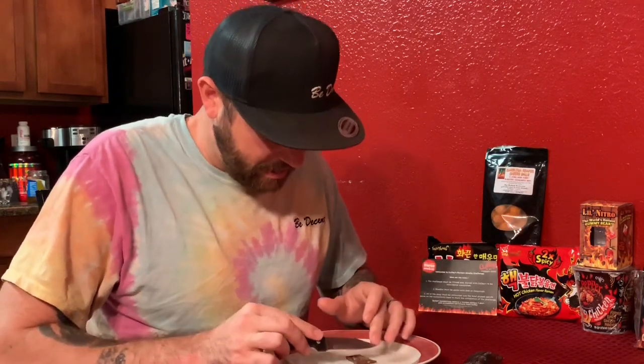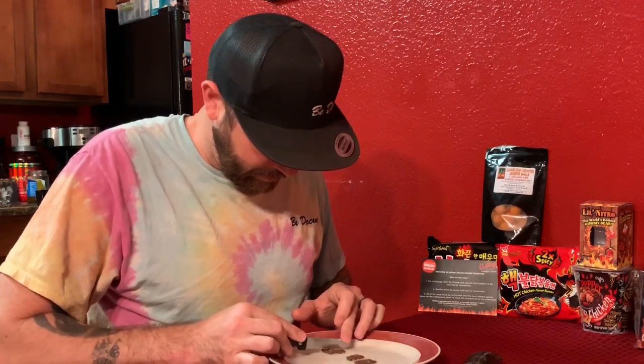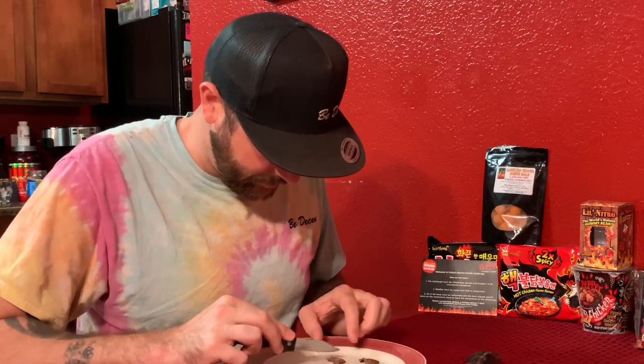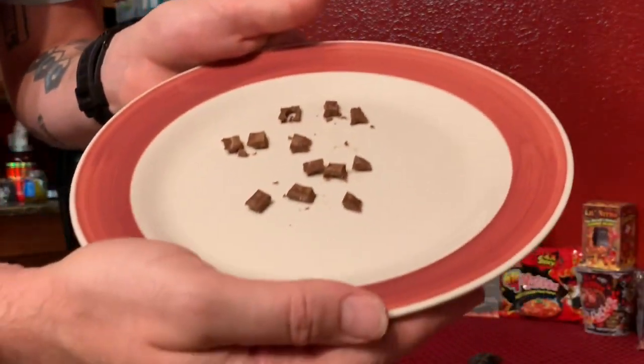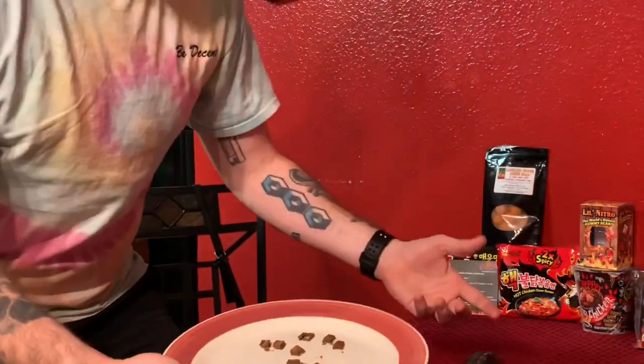So, starting off on a good note, I don't know if I'm gonna cut it into 12 pieces because it's kind of weird shaped now. All right, well, it's gonna be 12 pieces, but they're all gonna be randomly sized because I'm not a mathematician over here. So we have all of these little guys. We got one that's got a little hole in it, but to make up for that one, I will lick the rest of that chocolate off of there if I can make it that far.